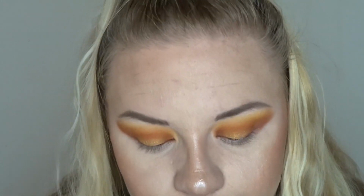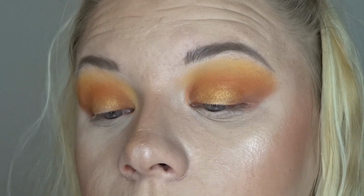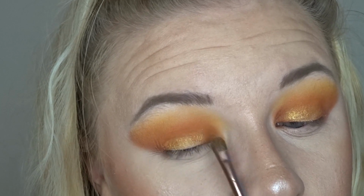This gold is extremely hard to work with. It's very hardly pressed, so it just doesn't want to pick up enough product. Can you see that I've got some down, but it's just not pigmented like I thought it was going to be. So I'm going to grab a spray and see if that works to bring out some more of the pigment. Okay, so with that shade, I literally had to scrape layers onto my brush, then wet it, and then that's when I got the most decent pigment from it.